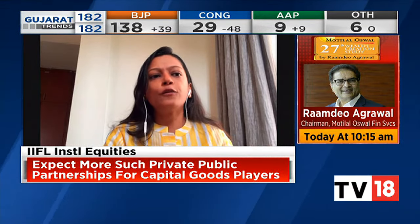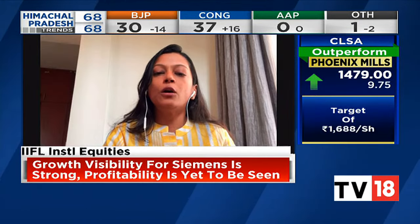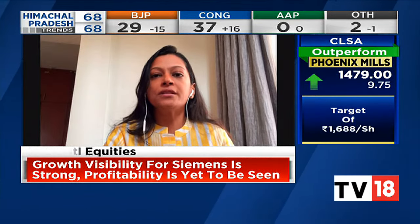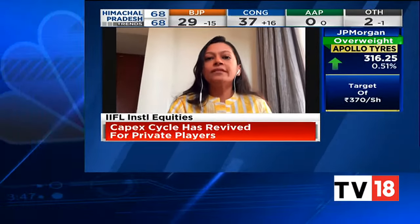And the government fund flows in terms of tax collections, GST collections have been fairly healthy. So we don't see any pushback on this side. Second, the execution for all the companies, whether it's infra, EPC, construction, or cap goods, driven by the government sector, will see a significant acceleration.